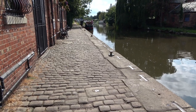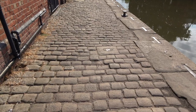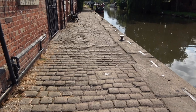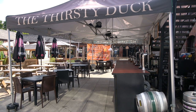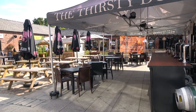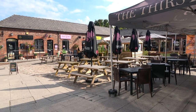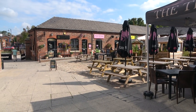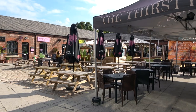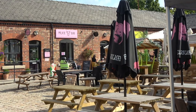Nice to see the cobbles. Not so nice if you've got a cycle across them. It's a fine tradition. Perfect trip hazards. What could go wrong right next to the canal? At the moment there's a beer and music festival on here, I think. Although it's too early in the morning for any of the music, and I don't think there's any beer being served. There's a cafe in the corner that's pretty popular. We usually get a milkshake and a puppuccino while we fill up our water tank.